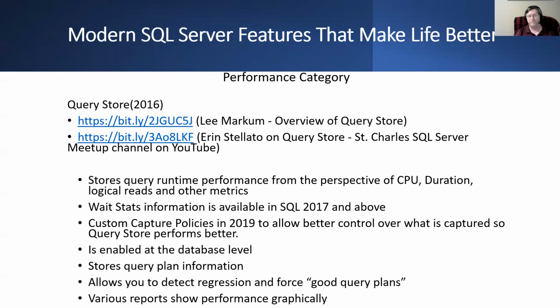Outside of that, you had to have a server-side trace collecting data, or later when extended events became available, extended event sessions capturing performance for you. Now, both the server-side trace and extended events, those methods, particularly server-side trace, can have some significant overhead depending on what you're trying to capture, especially for things like query plans, for example.